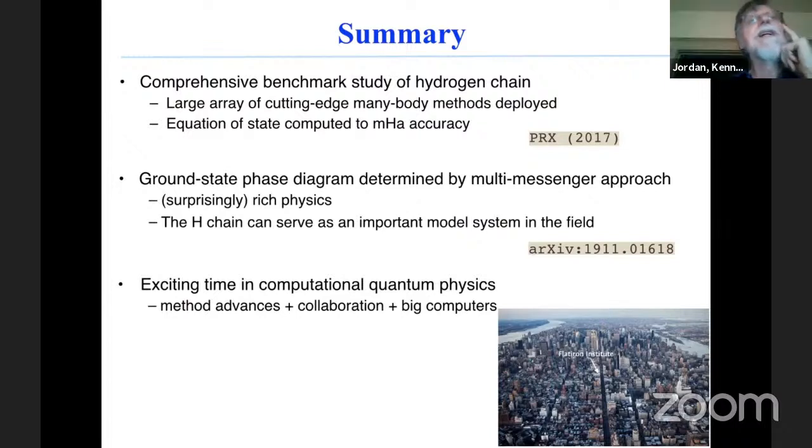So Shiwei, on the hydrogen chain problem, has anyone thought about extending this to two different distances, R1 and R2, for alternating hydrogens? Yeah, I'm sure there have been people who are interested in the instability. I'm not aware of any work that's been done. I think the interest clearly is there.